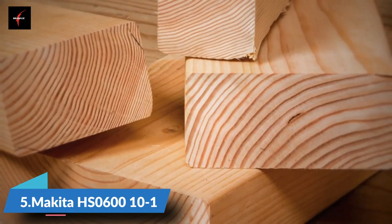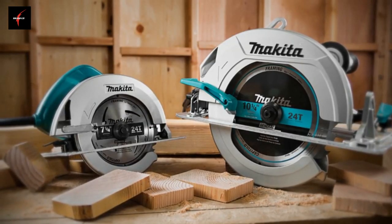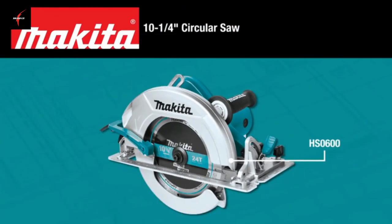Makita is a leader in the circular saw category. Now get one that'll cut 4x in a single pass. The Makita 10¼ circular saw.